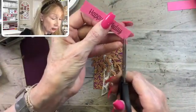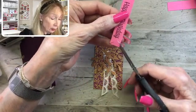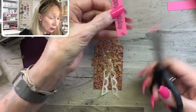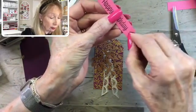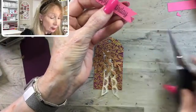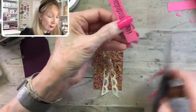Cut in the center, and I'm going down about 1/4 inch, and then cut from the corners into that centerpiece, the center line. No, that needs just a little bit more of a little cut with my paper snips. Okay, there's one corner, and then we're going to do the same thing over here.